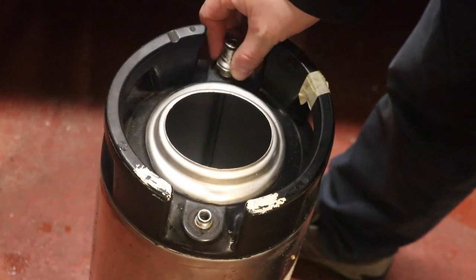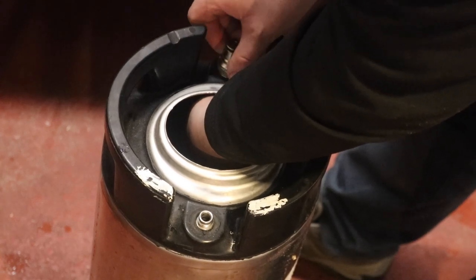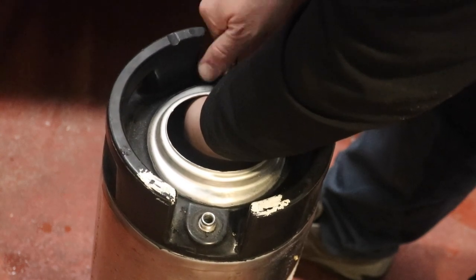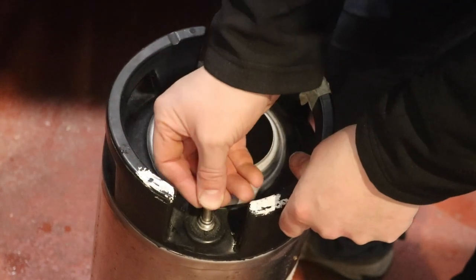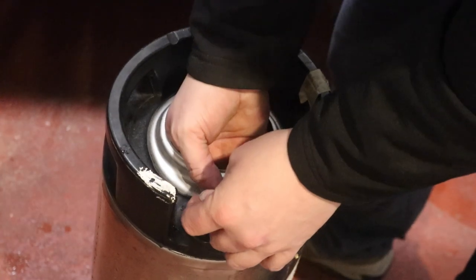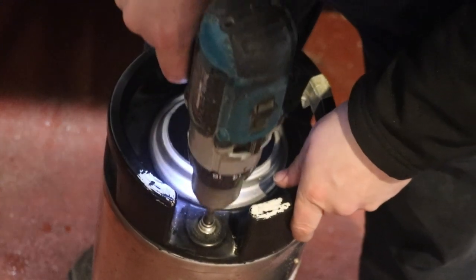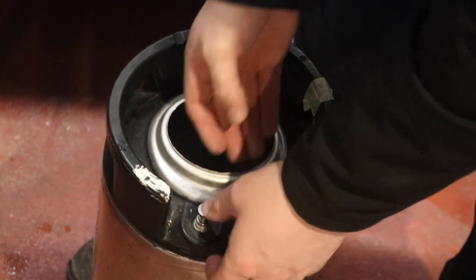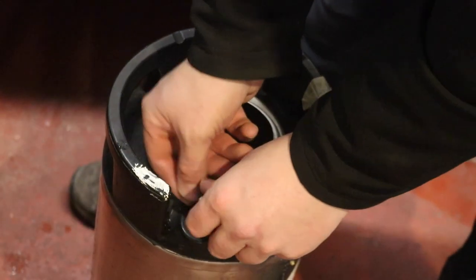Let me pop that gas post back on before we end up losing him. Not gas, sorry, liquid out. And then now the gas in post, now we've drilled it, should fit, he says with trepidation. That will fit, I'm almost positive. There we go, beautiful.